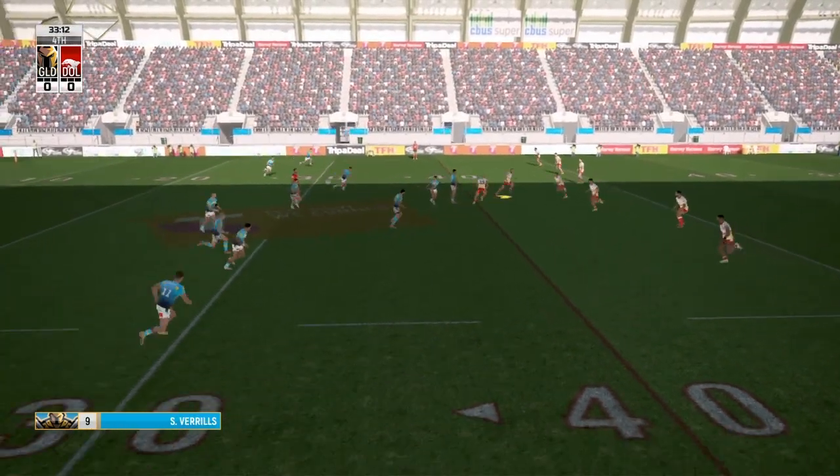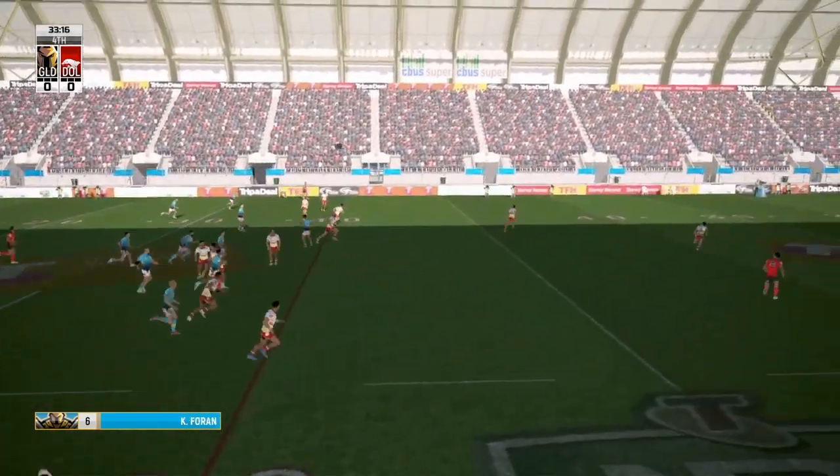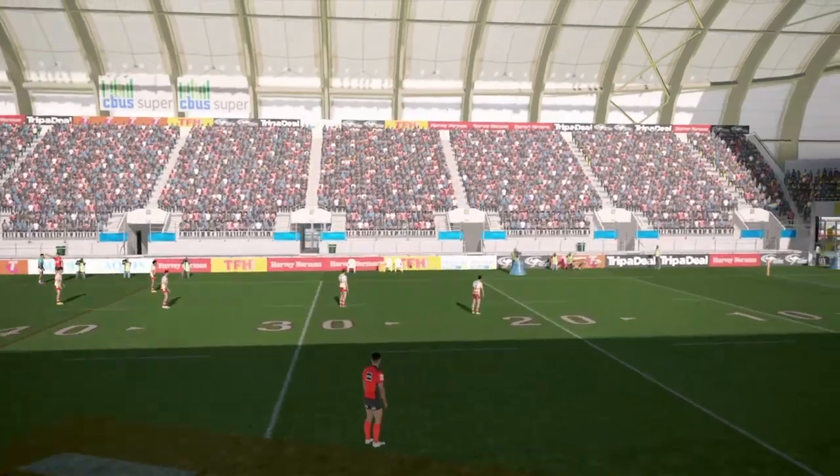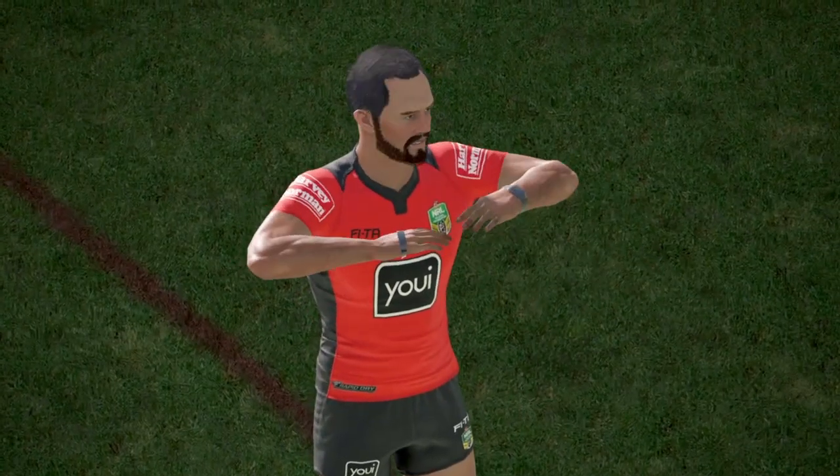Foran. Well, they've gone downfield with a kick without using the full set. Not sure what happened there. And into touch it goes.